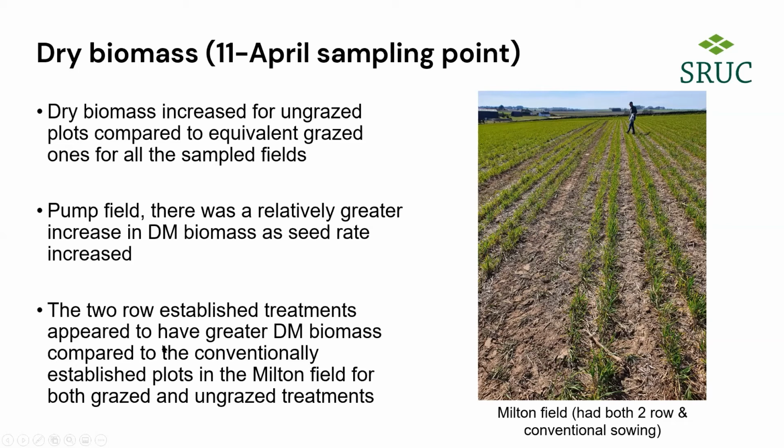But the 2-row established treatments appear to have greater dry biomass compared to the conventionally established plots in Milton Field for both ungrazed and grazed treatments. Move on to the next one.